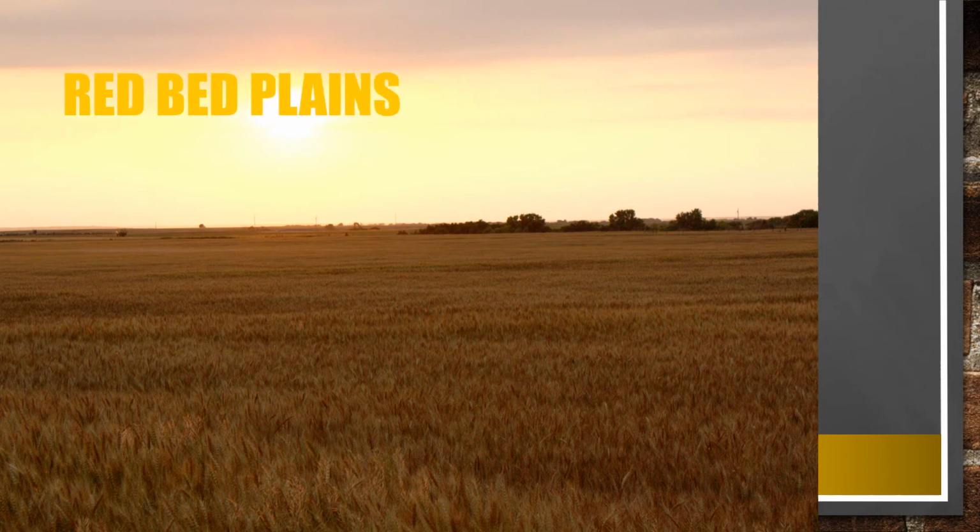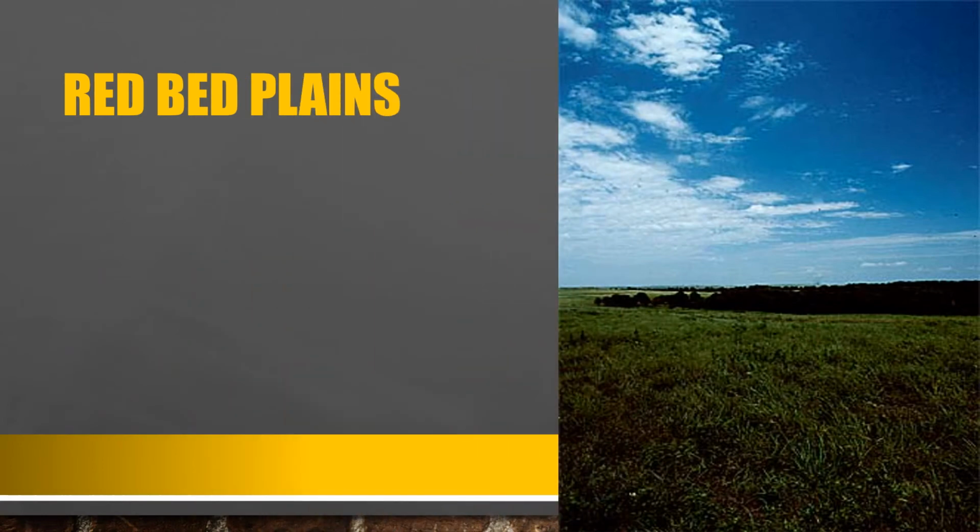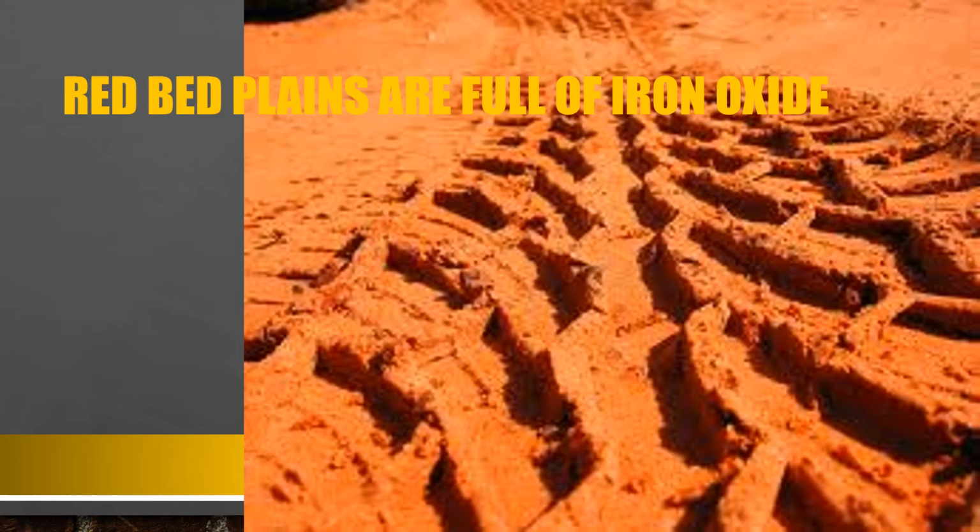What you're looking at is the red bed plains. It's what you're sitting on. It's red dirt. It's got a lot of iron oxide in it that I'm going to tell you about in a second. But anyway, that is a very fertile soil that you find from all the way to South Texas, all the way to the northern part of Saskatchewan, and that's why they give them the red dirt is because it's been rusting, and the oxide, the rust in it, actually the iron makes it very fertile, and that's why it's one of the bread baskets of the United States.